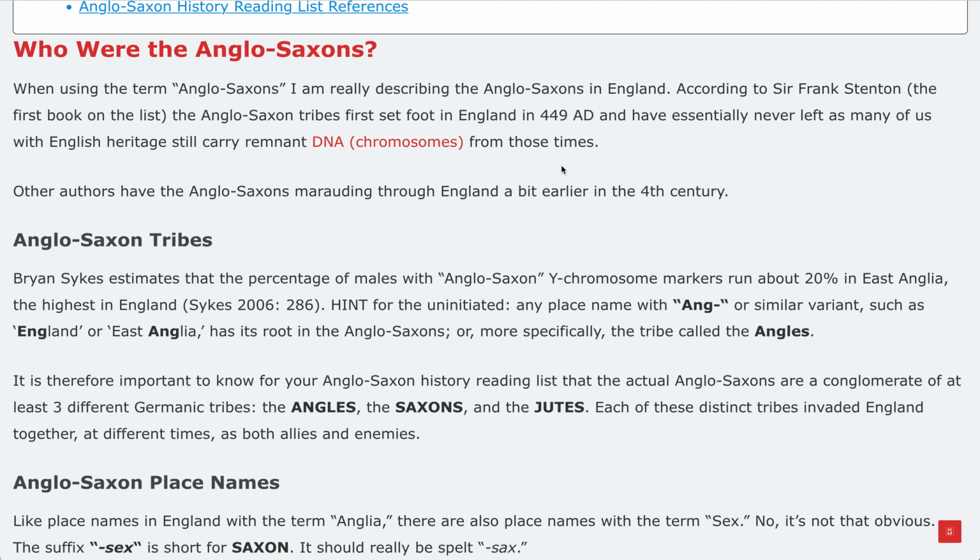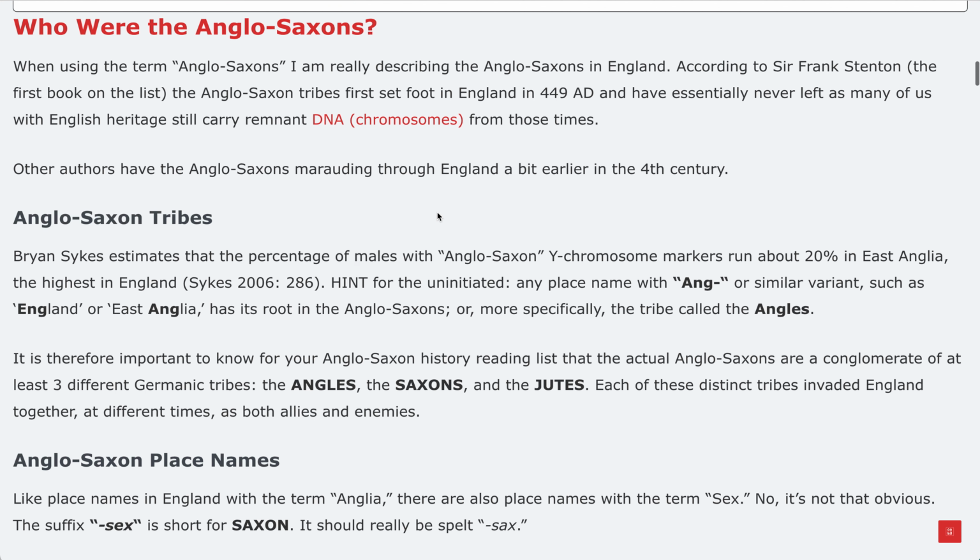Okay, so according to Sir Frank Stenton, the first book on this list, the Anglo-Saxon tribes first set foot in England approximately 449 AD and have essentially never left, as many of us with English heritage still carry remnant DNA from those times. And when I say many of us, I include myself as part of those genetic offshoots. But other authors have the Anglo-Saxons marauding through England a bit earlier than the 5th century. So it's good to look at different sources on things, right?